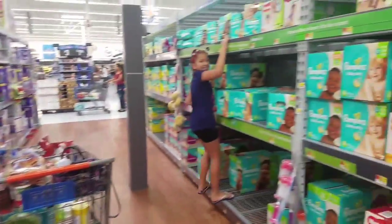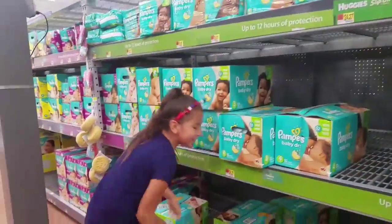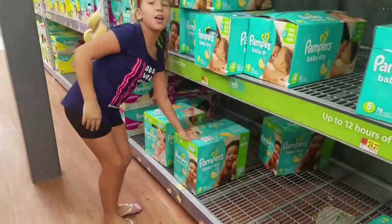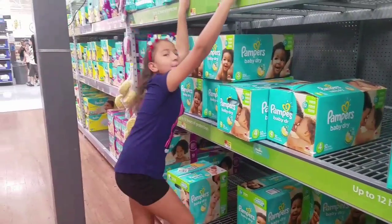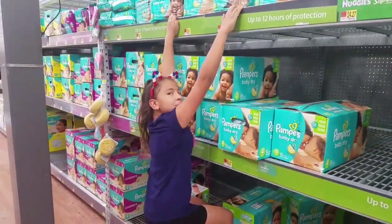4, 3, 2. What happened? What are you doing? Okay, Adora, get down. Oh, look at the ingestion. So I was on here, and I was gonna climb up, and then I started to slip down, and both my feet were up there, and I'm like, I gotta jump off.